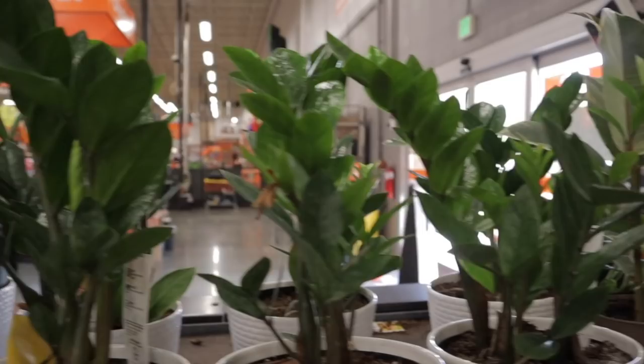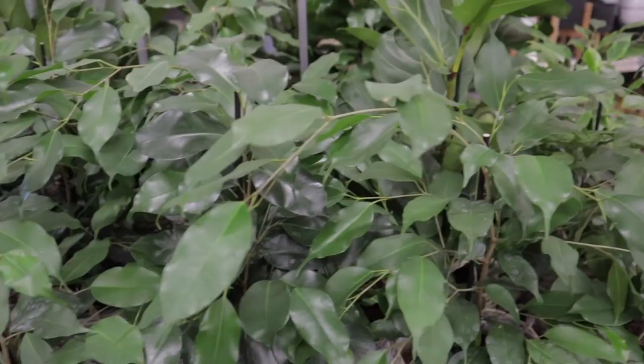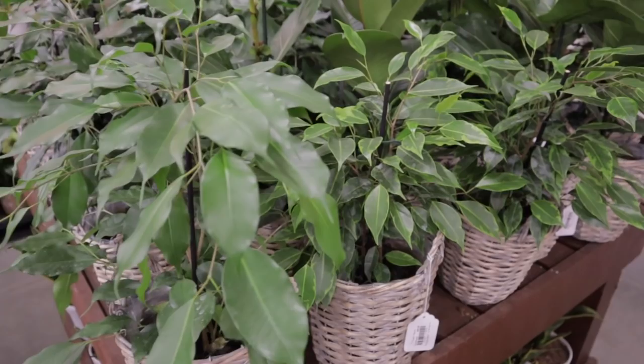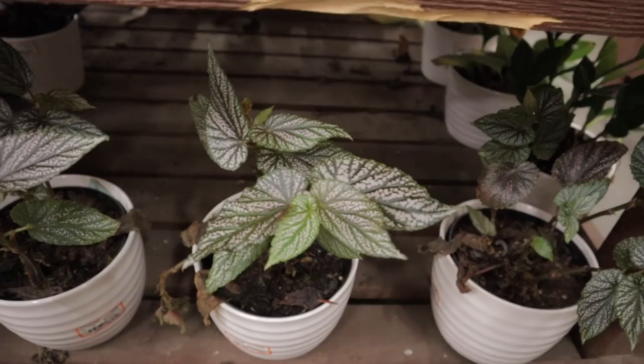Okay, this is a ficus tenacae. Nice, cute little size, $10. I think these are ficus benjamina. I'm not exactly sure, but I know it's a type of ficus. And look, they have some variegated ones. Really pretty trending tropical begonias down here.